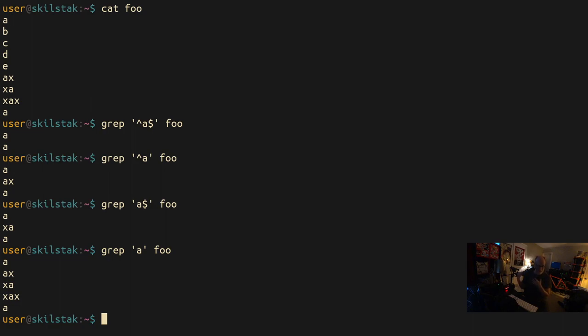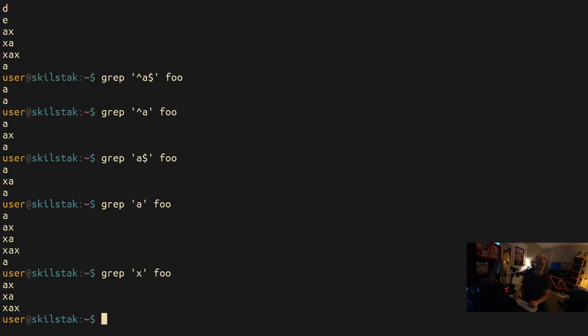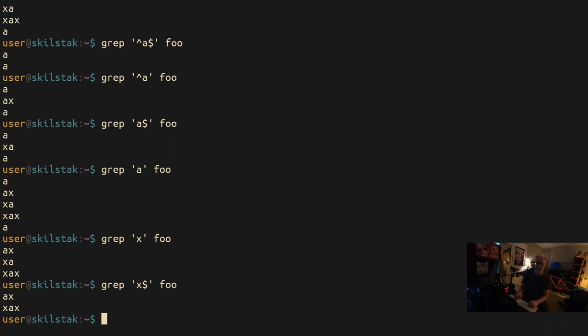And so let's go. We've got this pattern matching going on. Now, what if we wanted to match anything with the letter X in it? Let's try that one. X, right? So now we've got X, X, X. We've got all those X's, okay? But now I only want the X to be at the end. You already know this one, right? There's only the stuff that has the X at the end.